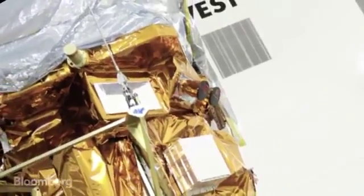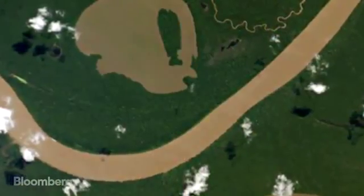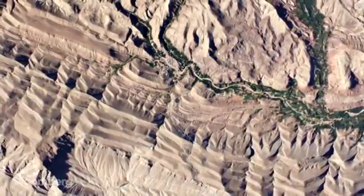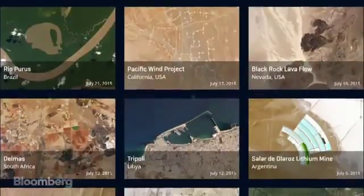And compared to NASA's hulking satellites, they're cheaper. Hundreds to thousands of times less than the satellites that are up there today. That makes Planet Labs photos accessible and affordable. It's business intelligence, and investors can profit. If they are a hedge fund in New York, we can help them because we can track the output from all the soy fields every single day around the world.